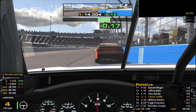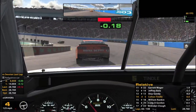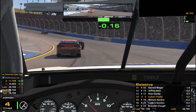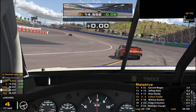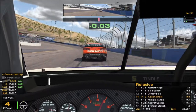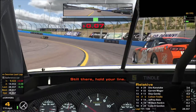You can see my lap times are varying wildly. It's because I'm just inconsistent. That's on me. Lap was at 28.6. Outside. Somehow I got to the inside of that guy. Still there, hold your line. Clear high.